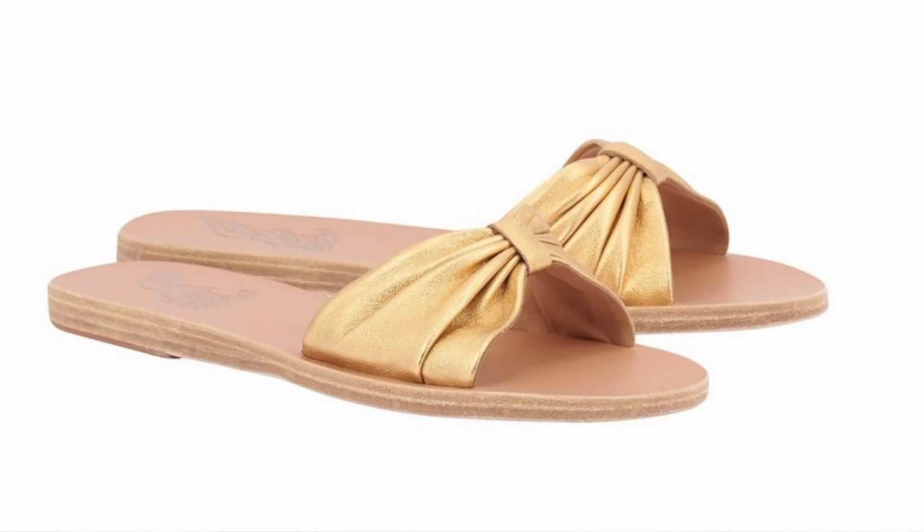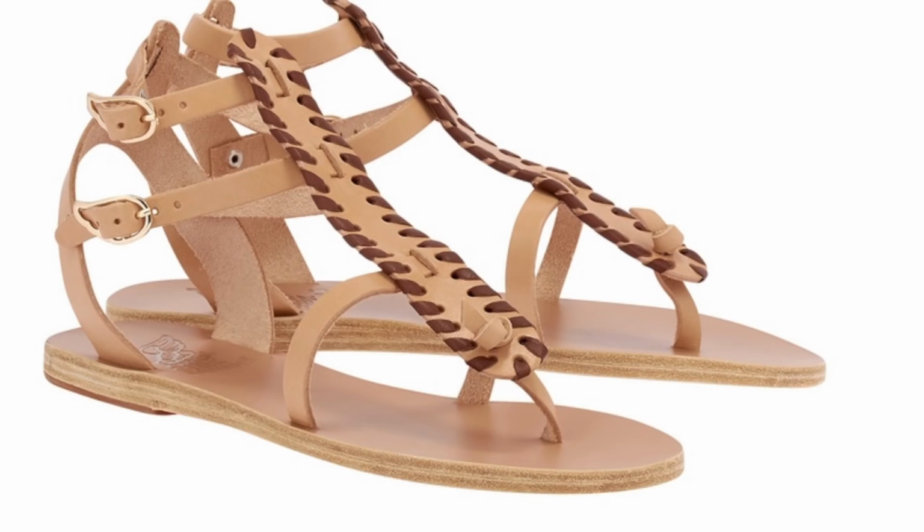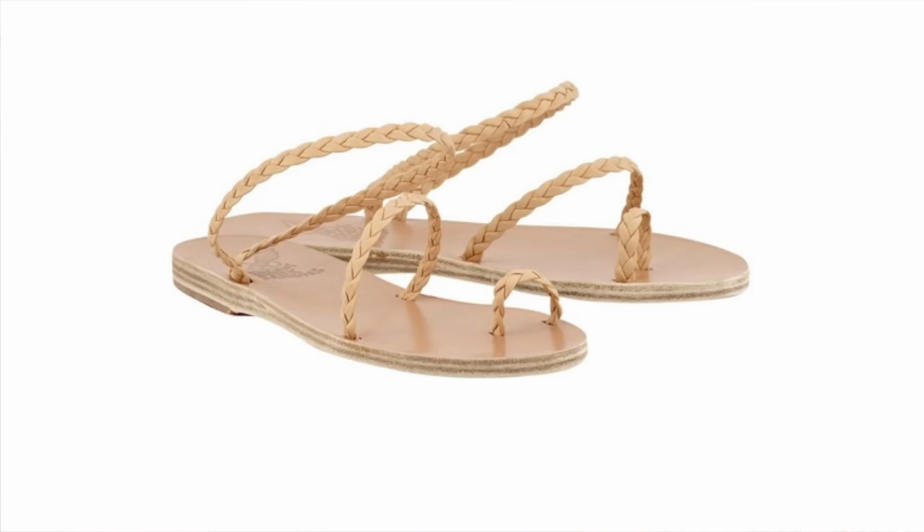I love these simple bow sandals, which are available in gold or a gorgeous shade of coral. These strappy leather sandals add a sprinkle of luxury to summer outfits. You could go for traditional Greek-inspired gladiator-style sandals, which of course they do very, very well. And these pretty braided strap sandals, adding a delicate detail. They're another really beautiful independent brand that I would highly recommend you have on your shopping list.